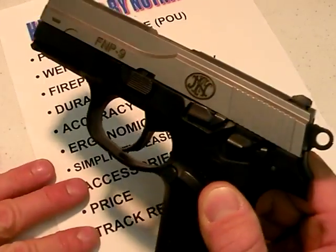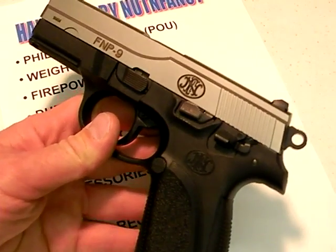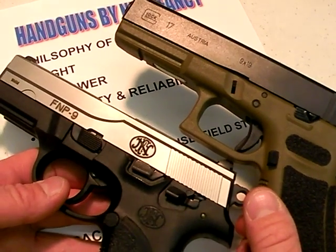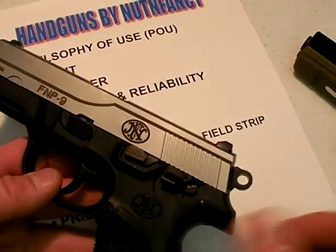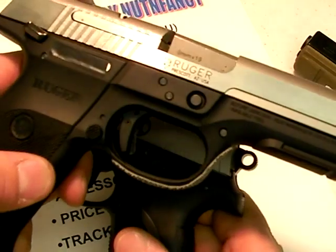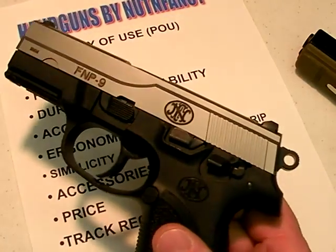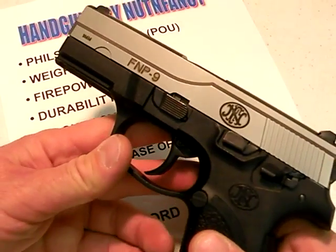Guess who wins? FNP. FNP is the lightest at 24.6 ounces. The Glock 17 comes in second for weight, and that's 25.2. Now, that's not a huge difference, about 3/4 of an ounce. So pretty much the same weight between these two guns, truth be told. The SR9 Ruger, borrowed, thank you very much from the user as well, is a little bit heavier at 26.8 ounces, so 27 ounces. So it does weigh almost 3 ounces more than the FNP-9. So the FNP-9 is an amazingly light gun.